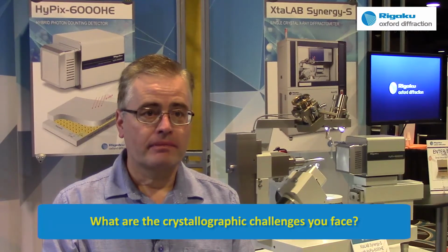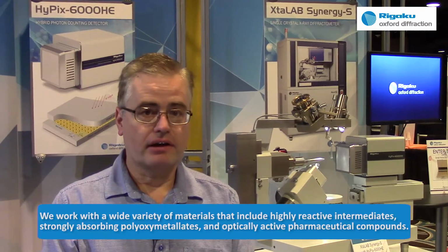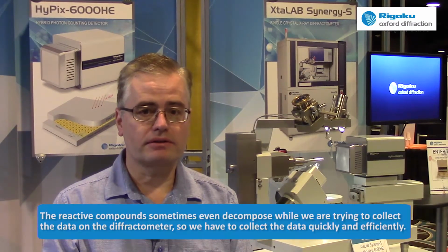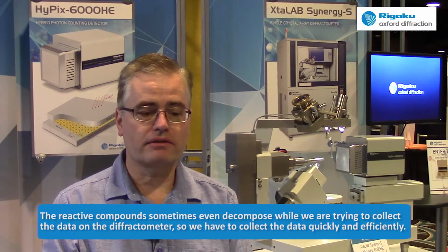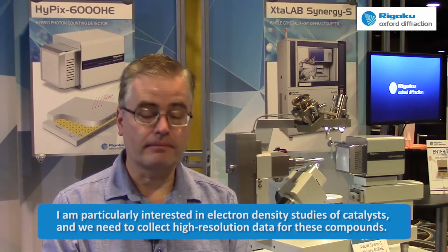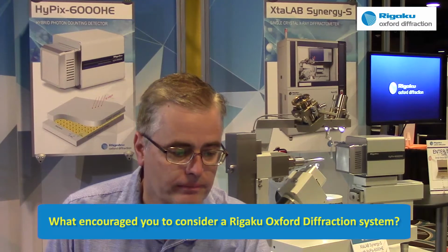What are the crystallographic challenges you face? So we work with a wide variety of materials that include highly reactive intermediates, strongly absorbing polyoxymethylates, and optically active pharmaceutical compounds. The reactive compounds sometimes even decompose while we're trying to collect the data on the diffractometer. So we have to collect the data quickly and efficiently. I am particularly interested in electron density studies of catalysts, and we need to collect high resolution data for these compounds.